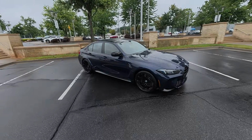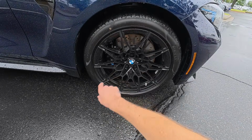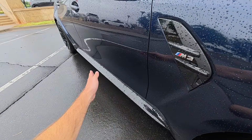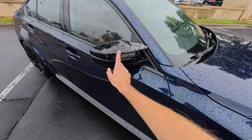Now, this does have an optional set of wheels that are finished off in gloss black, and there's the gloss black for the M Sport brakes. You'll notice it's on the lower side skirts, which protrude outward slightly to give it a nice sporty look. It's also on this M3 comp badge for that trim accent.